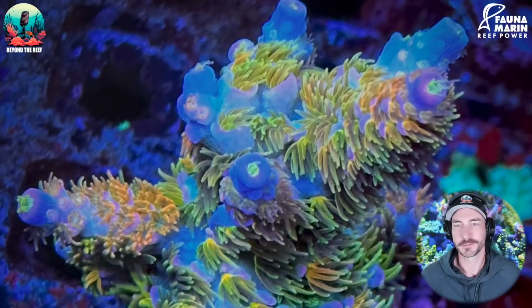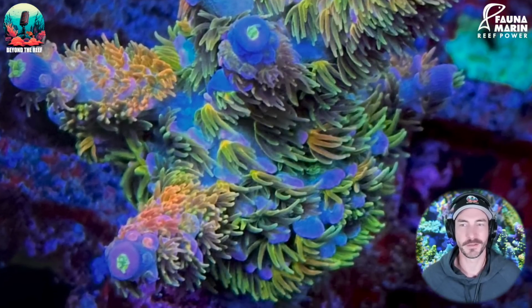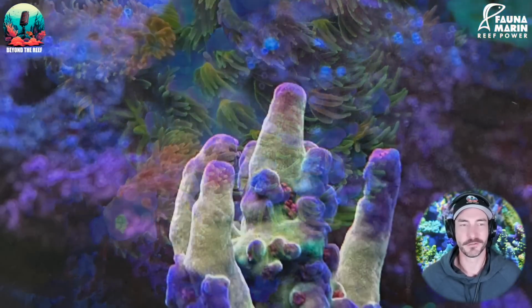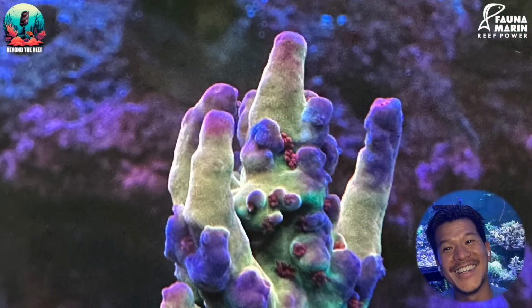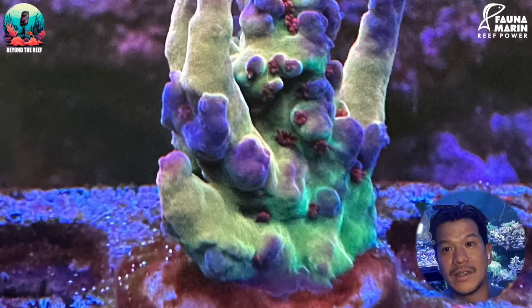Oh, it's crazy, man. I can't believe the volume you're able to turn out. And if anybody's being critical of Calc, maybe just look at this system tank for a sec. It produces 600 to 1,000 frags a month.